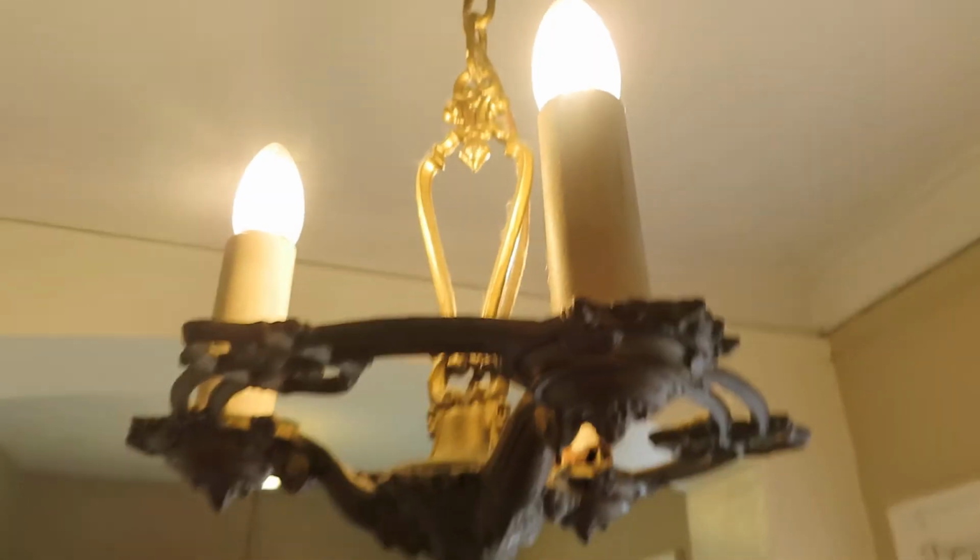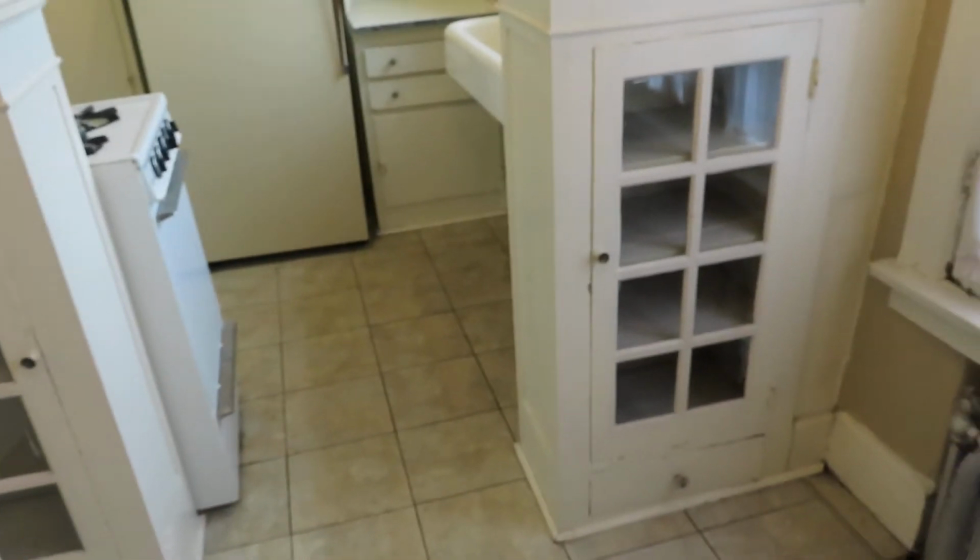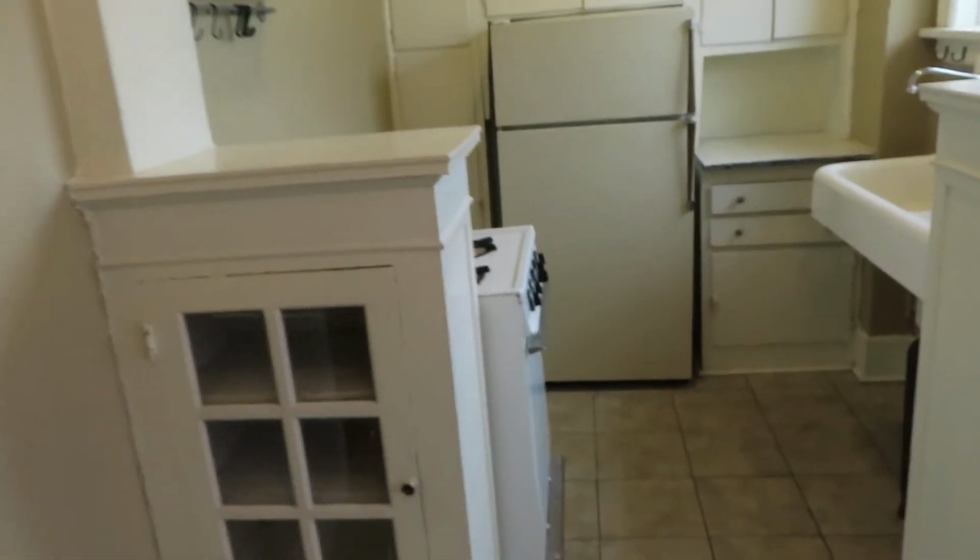So, here we go. This is the dinette. And again, has great windows. You open these, you open the ones in the living room. Original chandelier to the building. Very cool. And then you've got little china cabinets built in with a couple little ledges.